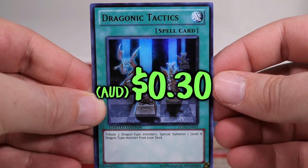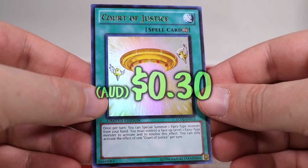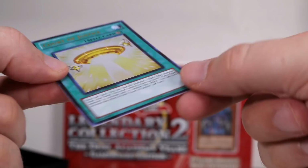All of these are nice. Limited edition, I'm sure, special to the box. Probably reprints or something like that. But they're all nice and shiny, baby. We've got a Court of Justice. And that is going to do it for the special cards. That was definitely a little more.